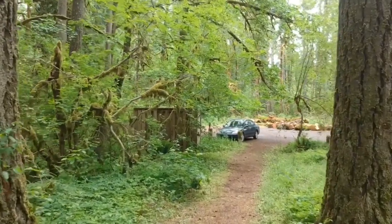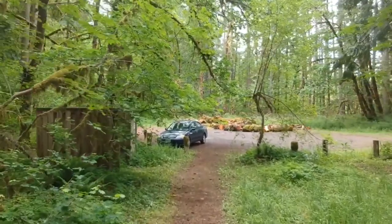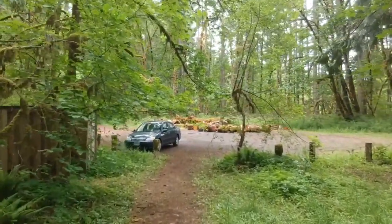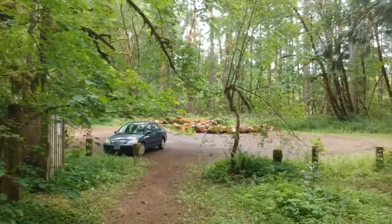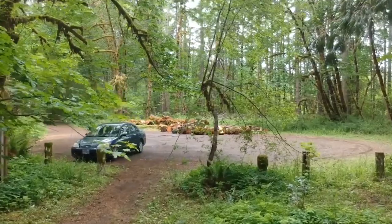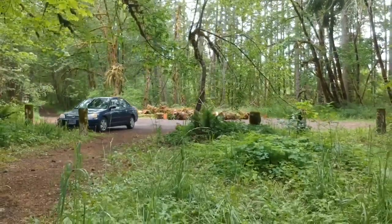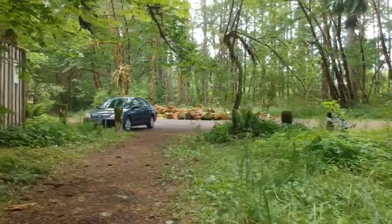So one of the real problems we've discovered is shooting in the forest. In the woods, you lose GPS, and so that increases the chance of error. And limits the ability to document things. Yeah, and I'm doing it all by line of sight.